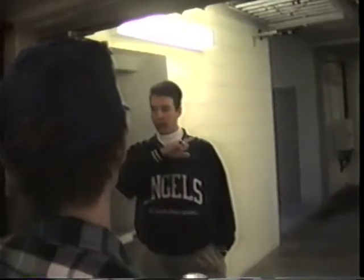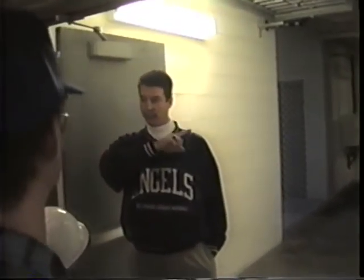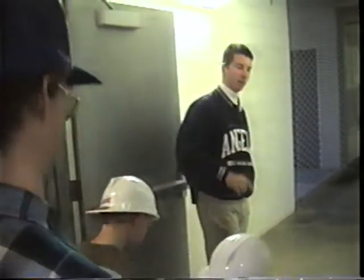What we're going to do now is walk by the visitors' dugout, which will be off to my right, and then we're going to take the long walk that a lot of our opponents have to face back to the locker room after a devastating loss to the Angels. Just follow the rubber matting. That's what we put down, obviously because of the cleats that they wear, but we're going to go ahead and show you the visitors' locker room.